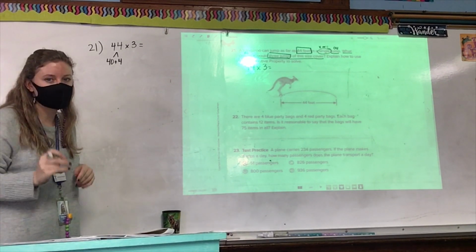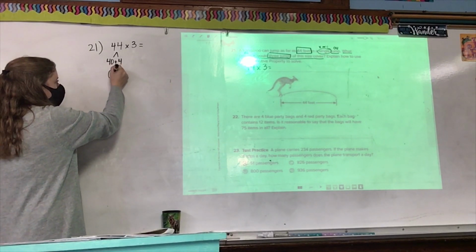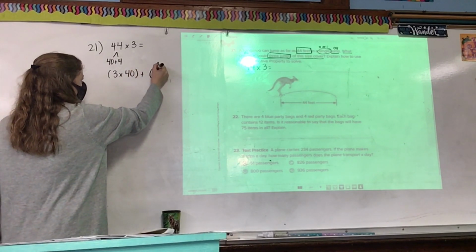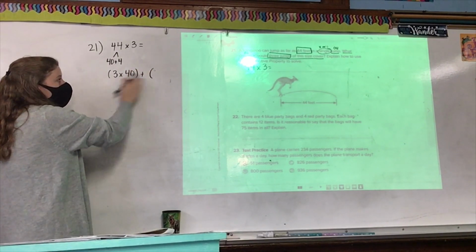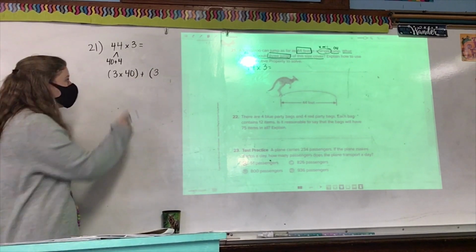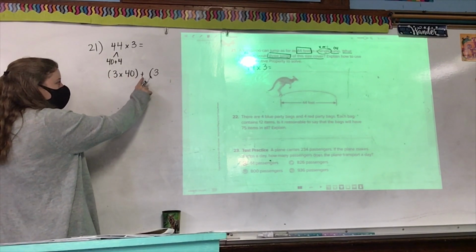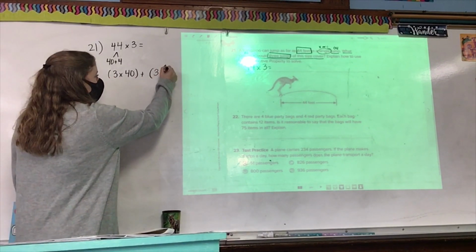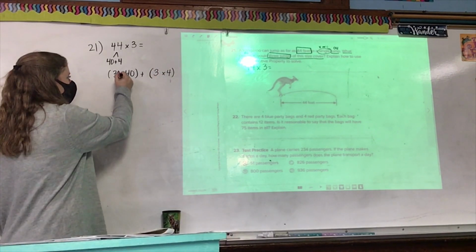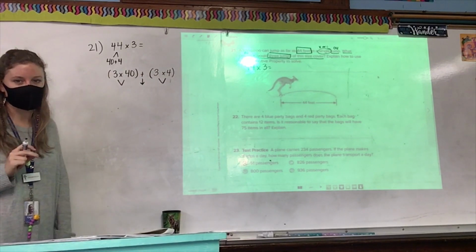Don't forget to tell me symbols. Parentheses 3 times 40 parentheses plus parentheses 4 times 3 parentheses. Good, but remember, we try to keep our small factor in the same place so that we don't get confused. So parentheses, 3 times 40, parentheses, plus parentheses, 3 times 4, parentheses. Now we're ready to solve. We solve each multiplication problem and we bring down the plus sign.